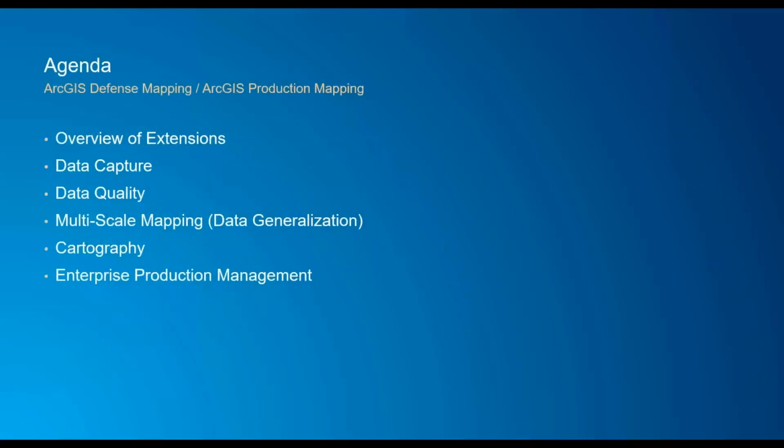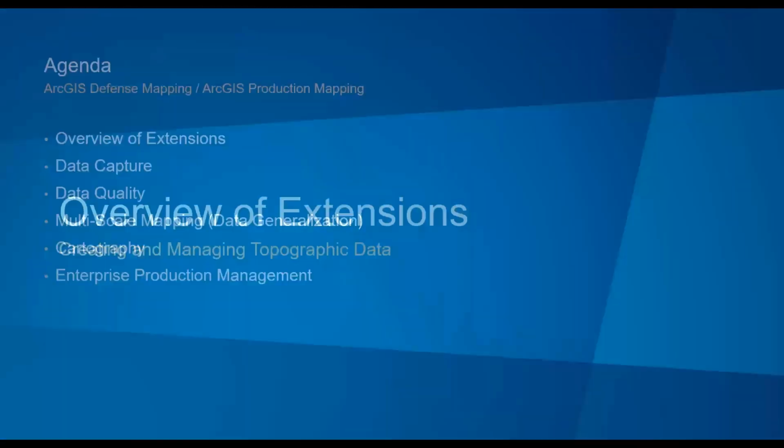We'll start off with an overview of the extensions and what comes with them. We'll touch on data capture and the data quality control tools that we have. We'll touch on multi-scale mapping, which is our data generalization inside of ArcGIS Pro. And then we'll talk about some cartography workflows, and how we wrap all of these pieces together in our enterprise production management system that we provide with the extensions.